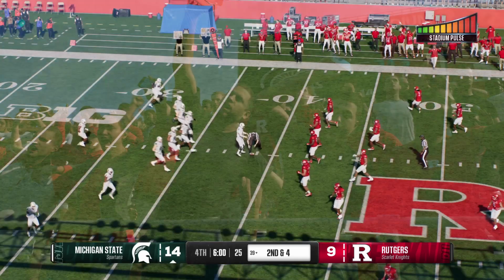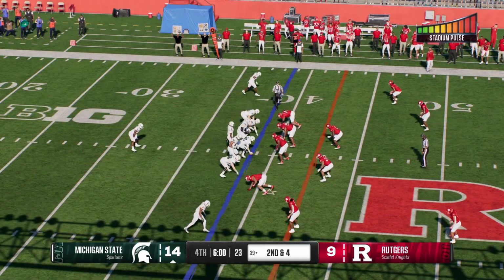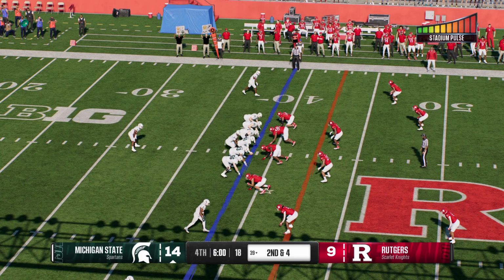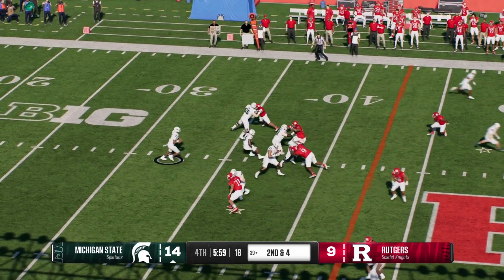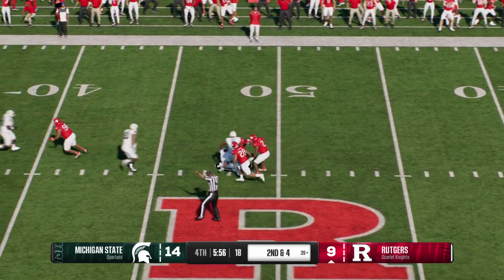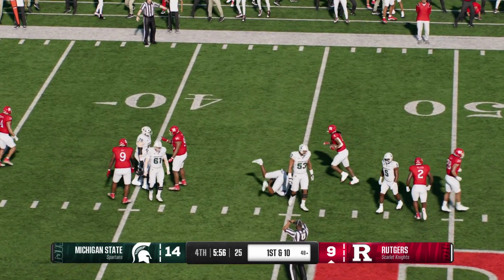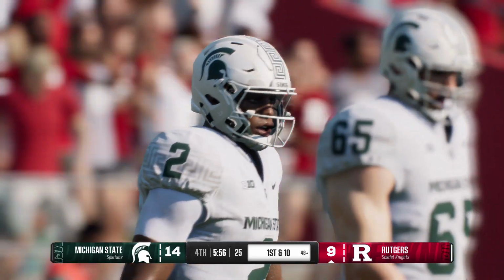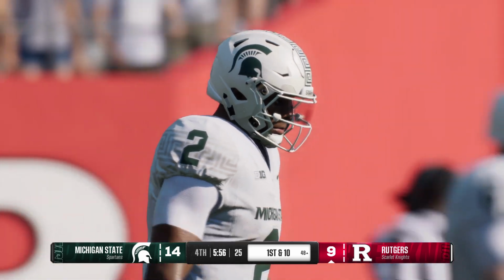When you're dealing with a deficit like this, it's all about somebody stepping up to make a play, and you might as well start here in the fourth quarter. Now the play fake. Fires to the wideout. And it's picked off. That's the turnover they desperately needed. Didn't get a ton on the return, but the most important thing, he got the ball, and they've got it at the 48.